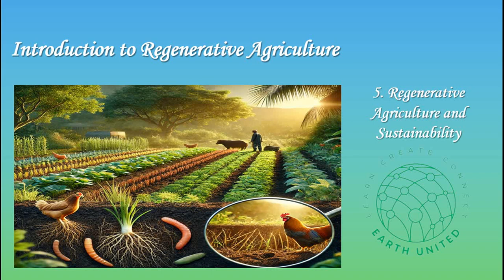Right. Now, in conventional farming, a lot of that carbon gets released back into the atmosphere through tilling and stuff. But with regenerative agriculture, we focus on building healthy soil, and that acts like a giant carbon sink, storing that carbon underground. So instead of releasing carbon, regenerative agriculture actually pulls it out and stores it. Exactly. Techniques like no-till farming, cover cropping, and diverse crop rotations all contribute to building that healthy soil structure.